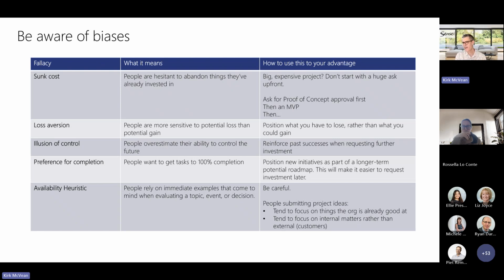So what you can do when you have a new initiative is position it as part of a roadmap to achieve that goal that we talked about. You say, we just need to do phase 1, then we have phase 2, phase 3. It's all part of the roadmap. And then when you go back to ask for phase 2, you've already positioned it. We want to get 100%. So it helps you to roll into the next stage.